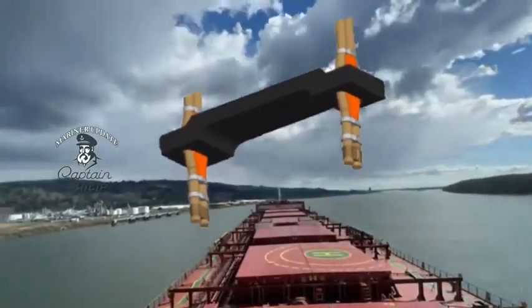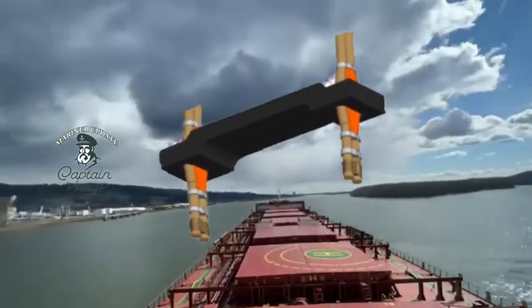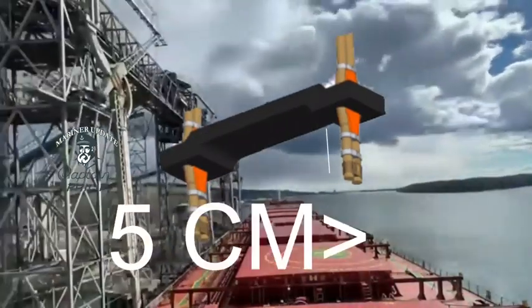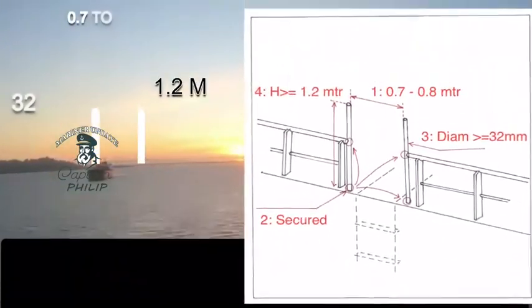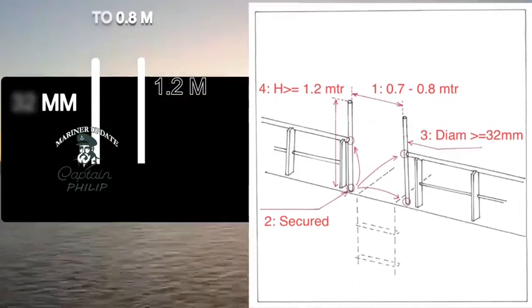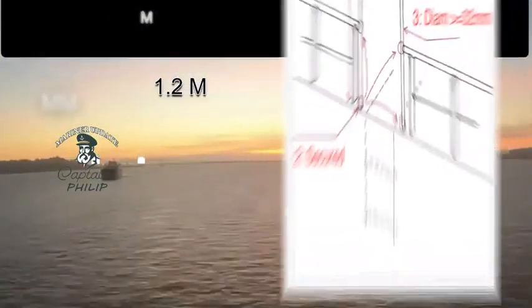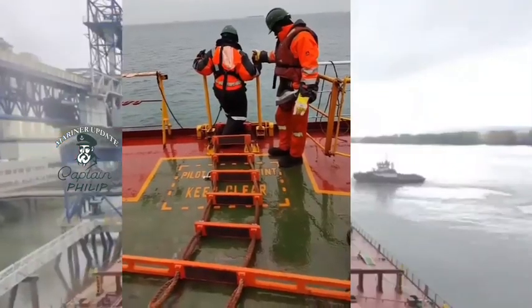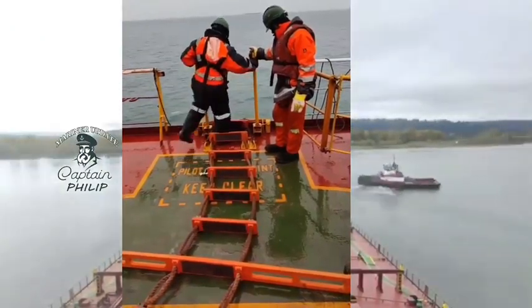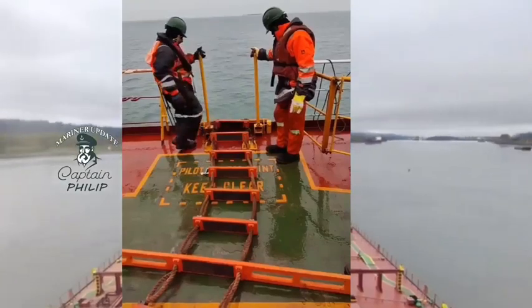Below, both ladders shown are compliant. The bottom open model must not be covered and should be clamped. The length of side rope below the final step should not be less than 5 cm, and the diameter must not be less than 32 mm. The distance between 2 stanchions is 0.7 to 0.8 meter. The height of the stanchion is 1.2 meter above the bulwark. The ladder and platform should be equipped on both sides with stanchions and rigid handrails, but if hand ropes are used, they should be tight and properly secured.